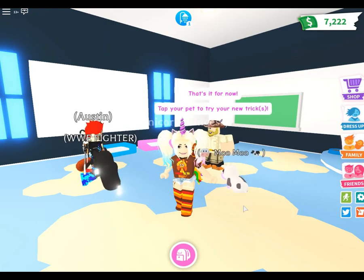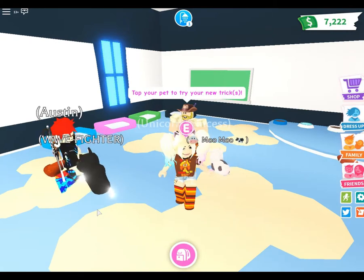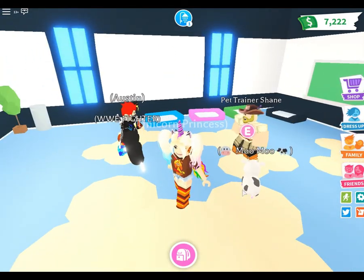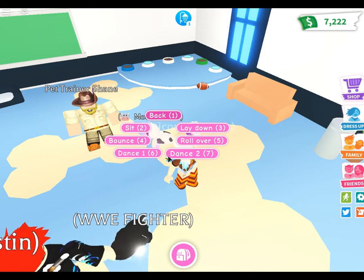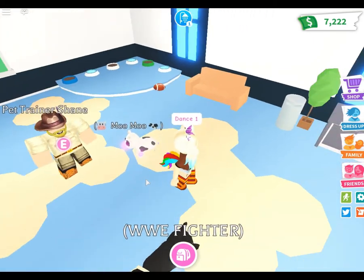This is a little different, the way the cow does it compared to the other ones. See, he's standing up on his rear legs like a WWE fighter. Most of the animals do that, but the dancing is completely different. Okay, there's dance one, which is this.